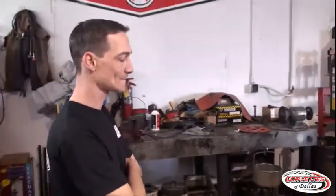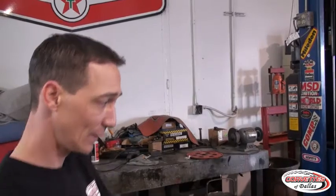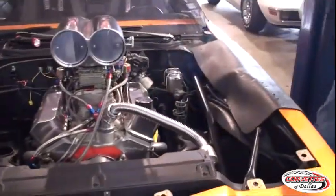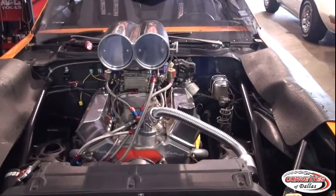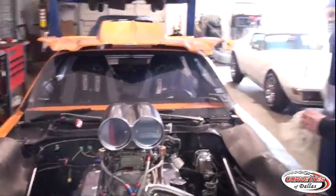Alright, so you're looking at car number 2. We're taking it to Pink's All Out. This is Bill Hall's 1972 model Camaro. Got a little small block in it. You can see it's got quite a bit of nitrous on it. Dual carbs, high-rise intake. This car was an all-out, basically drag car for the longest time, and he's basically made it back into a street car.